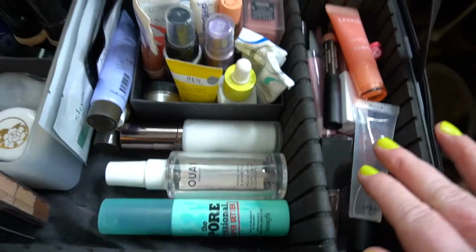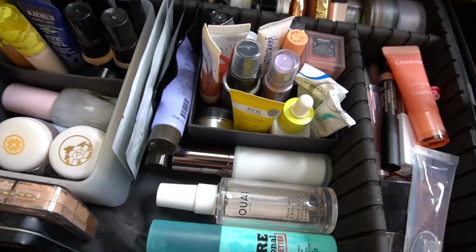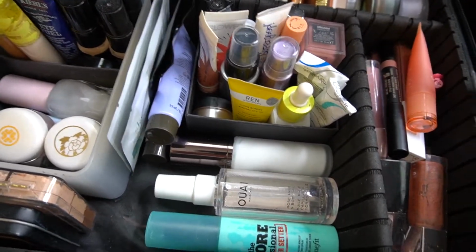So yeah. Over here I have all my lip products. This is an absolute mess. Not happy with the way that this is, but it kind of just is all the space I have.